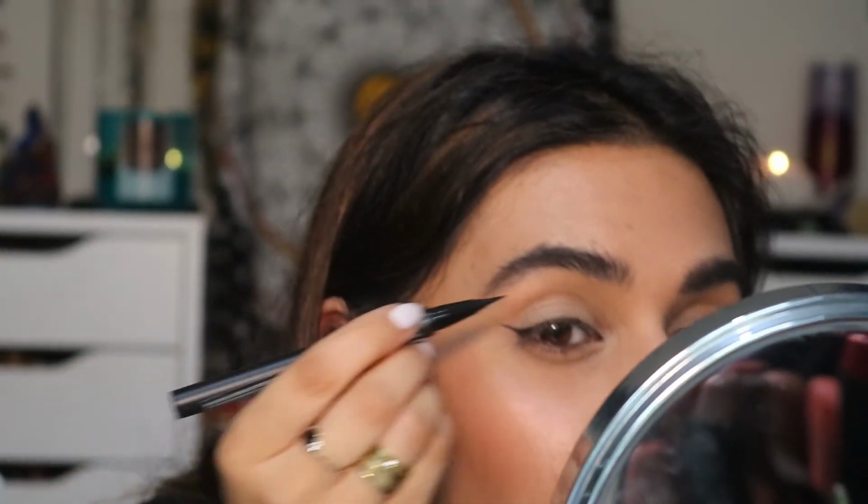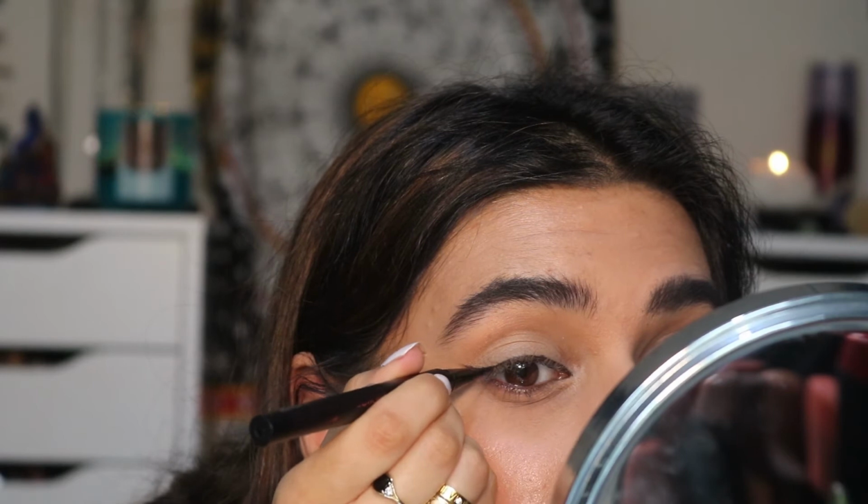Okay, it's kind of what I feared and what I thought might happen. It's just kind of dried up, so it's kind of hard for me to know. Yeah, it's dried up. I had high hopes for it. I've just about managed to do one, but now I'm gonna struggle to do the other because it's dried up. I'm gonna curl my eyelashes and then we'll do mascara.